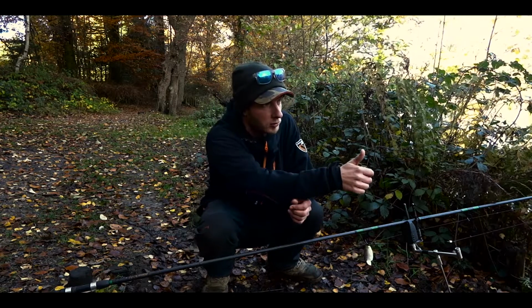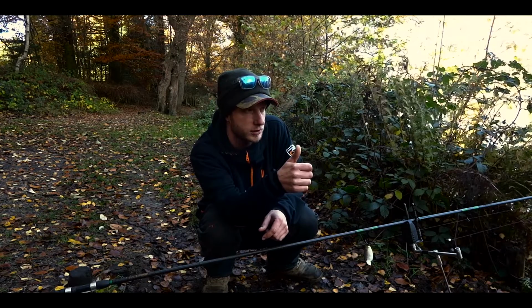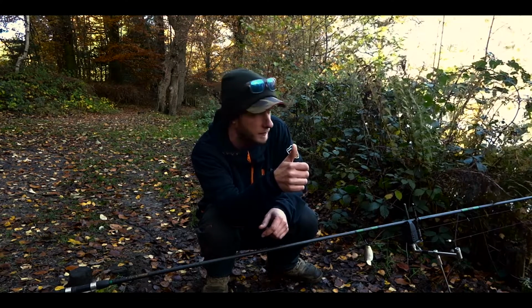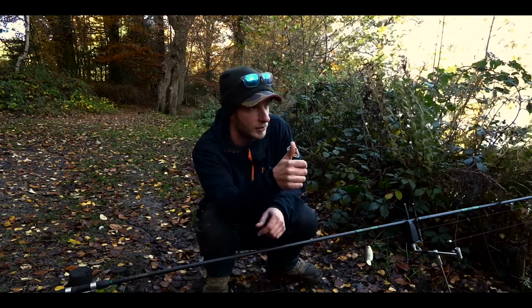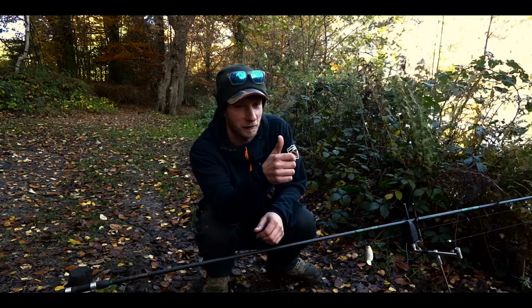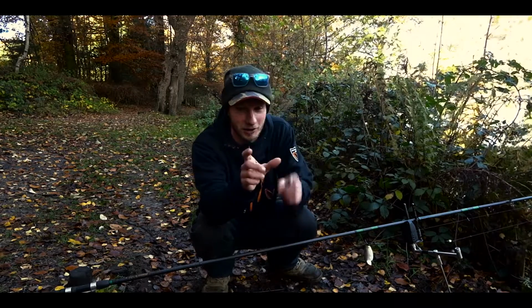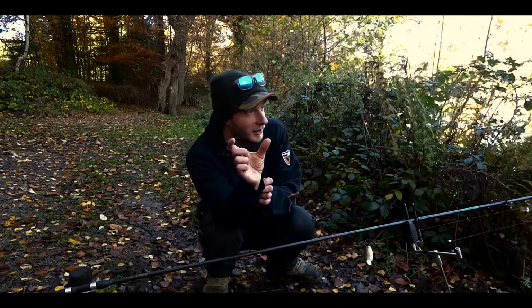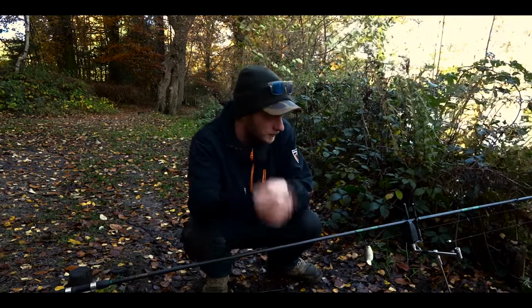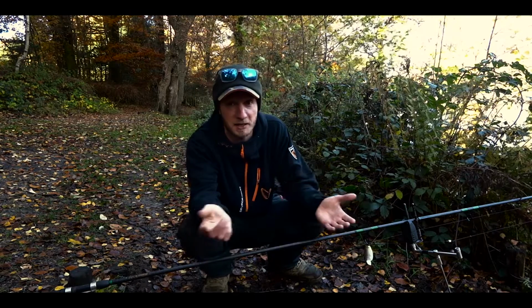Boom, boom, boom, and it pulled across and stopped, it didn't move at all. And I thought, that's just a bit too much to be wind. Then two ducks came along, I don't know if you see it on the footage, pecked at the float, and the float moved off from the ducks. So I'm like, right, it's only a tiny little anchovy, like 2 inches or so. I had it on, got it straight into the edge.